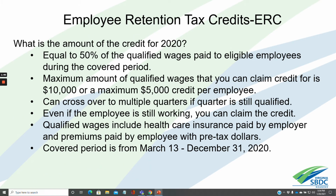So what's the credit? It's equal to 50% of the qualified wages paid to an eligible employee during this period. So for 2020, the maximum amount is $10,000 in wages or a $5,000 credit. So if you pay $10,000 of qualified wages during the claim period, you can get up to a $5,000 credit. And you can cross over to multiple quarters. And even if the employee is still working and you're paying the worker, you can still claim the credit. Also, it covers health insurance premiums and things like that. Again, the covered period is March 13th to December 31st.